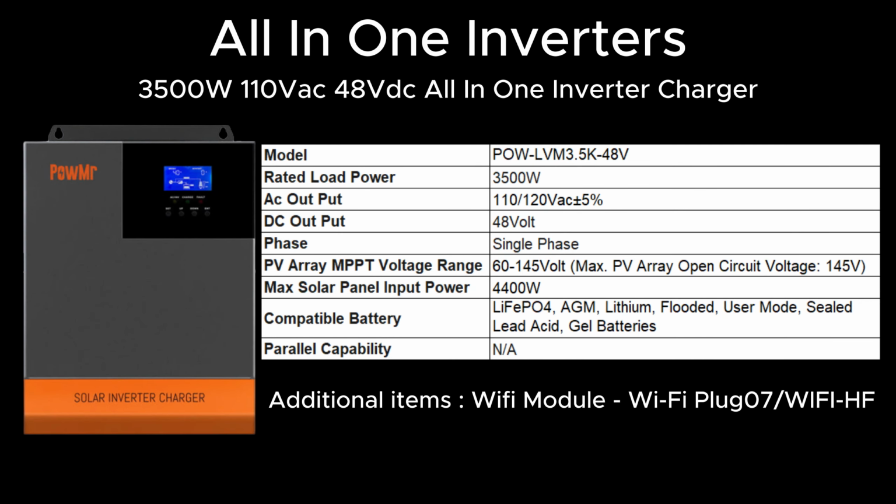Product number 5. Can load up to 3500 watts. Supports 110 volts AC and 48 volts DC battery. Check out the specifications on the screen, or download the complete manual from the description.